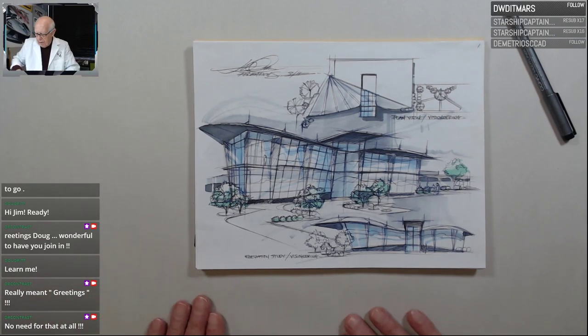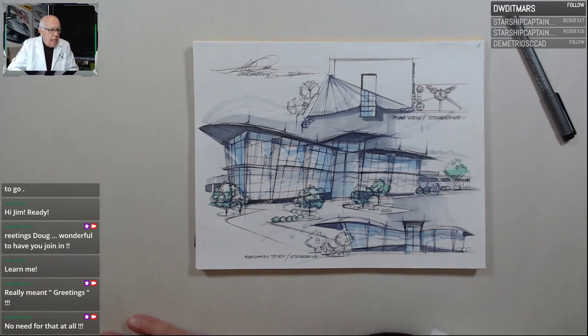Let me give you a little bit of a background here before we start going through some of the sketches. I was contacted some time ago by the design staff at Procter & Gamble.